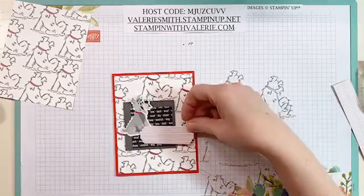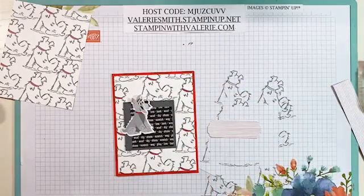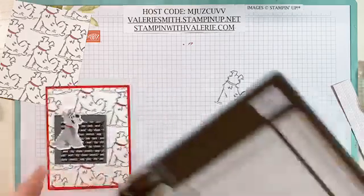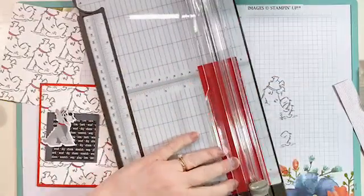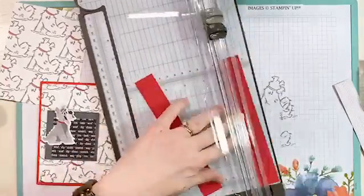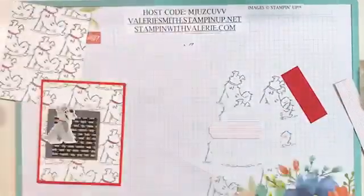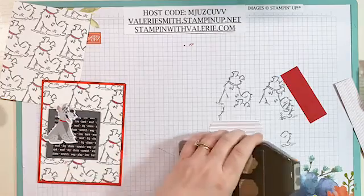Now, when I'm looking at this, I feel like it needs something behind this, like maybe some red. And since we're doing the red card base, that would actually be perfect. So I'm going to grab a scrap of real red. And we'll grab the trimmer again, just because it's right here. And I'm going to make it the same width because I want to trim the ends the same. So I'm going to do it at 1 inch and then at 3 inches. Because I want it to be, like I said, that same Lovely Label Pick-a-Punch.